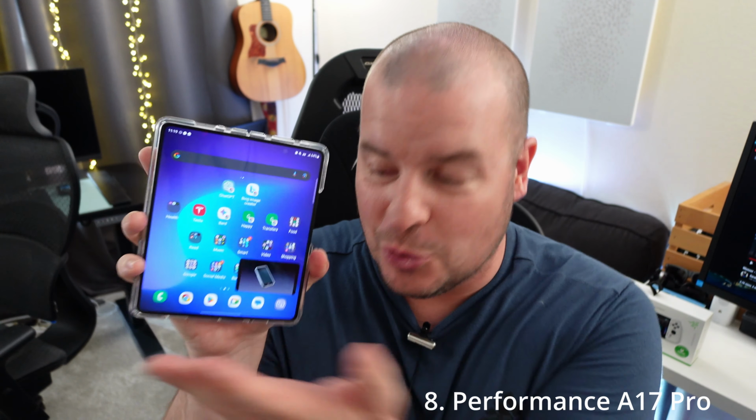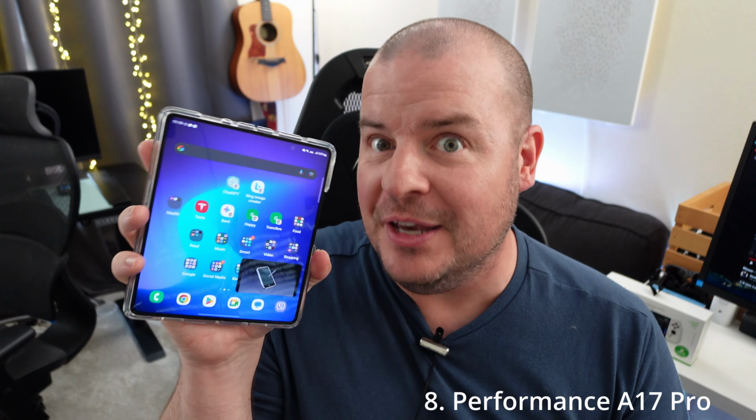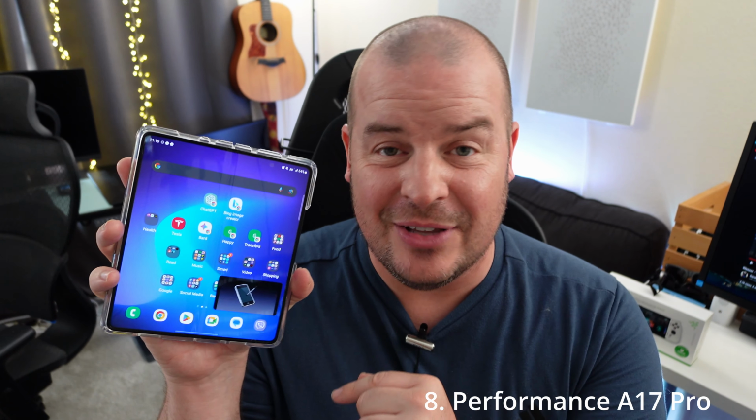It's just such a different device. I would recommend at least trying it. If you've tried an iPhone before, the 15 Pro Max will not feel all that different from anything else. This is a truly revolutionary, amazing, fun device. So I recommend at least giving this a try.